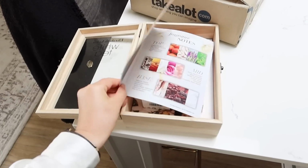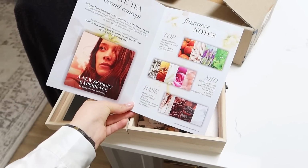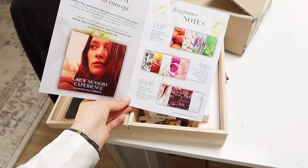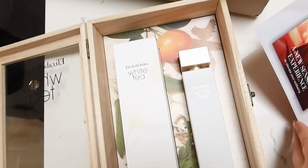So this is the Elizabeth Arden white tea. I've loved this fragrance for a few years now. I have all of the extensions, but this is the white tea original. Here are some of the notes, and this is what it looks like. Just gonna quickly pop you down there while I spritz this as my fragrance of the day.